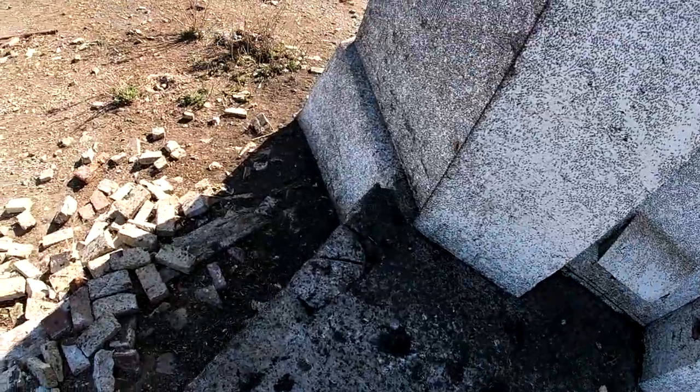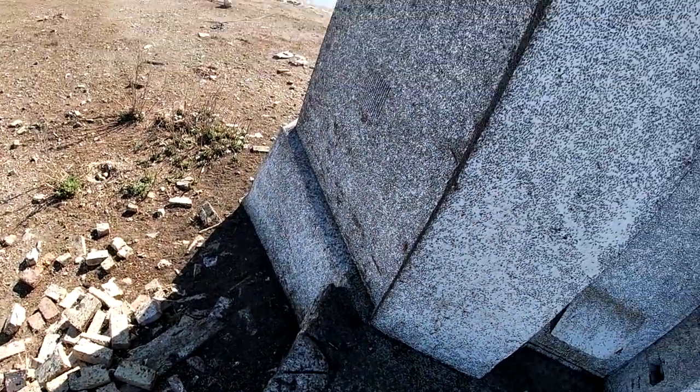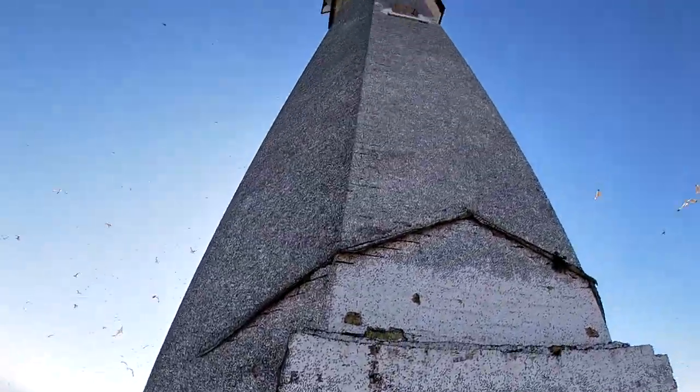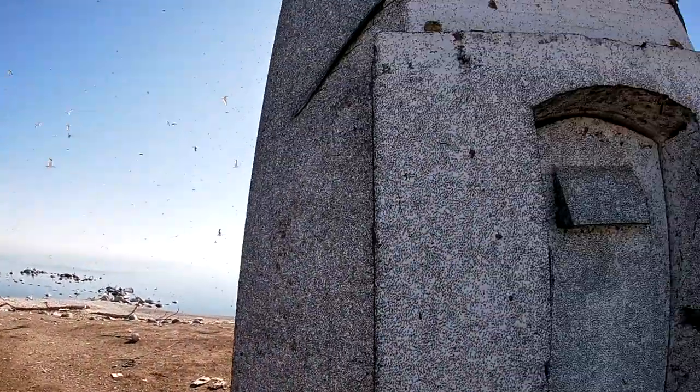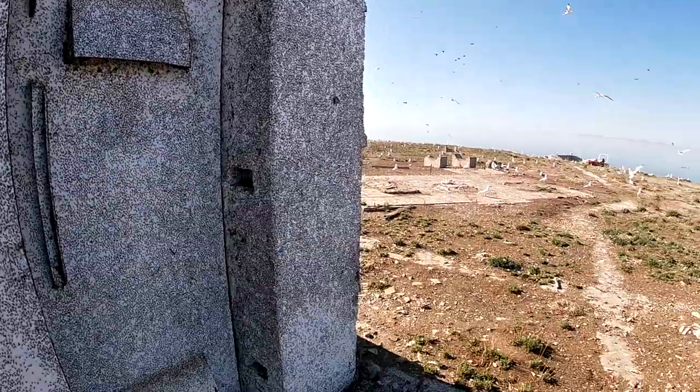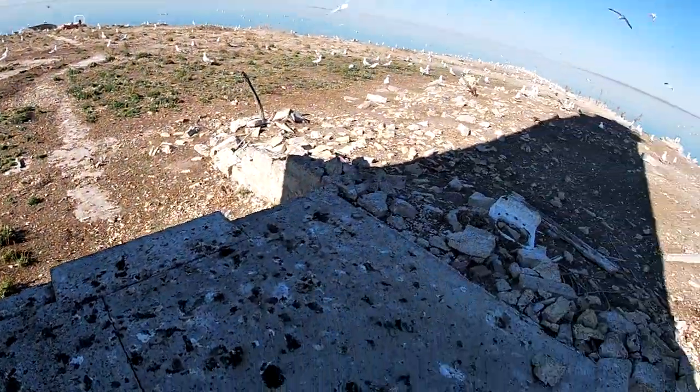Look at all the bugs. In spring, that's what they do. They're born, they cover lighthouses and everything else. They make out, they create babies and then they die.